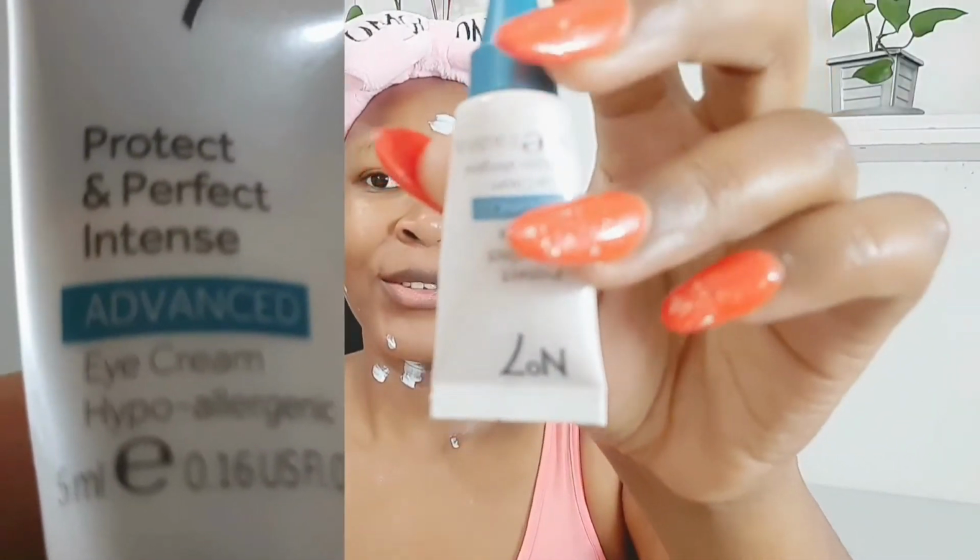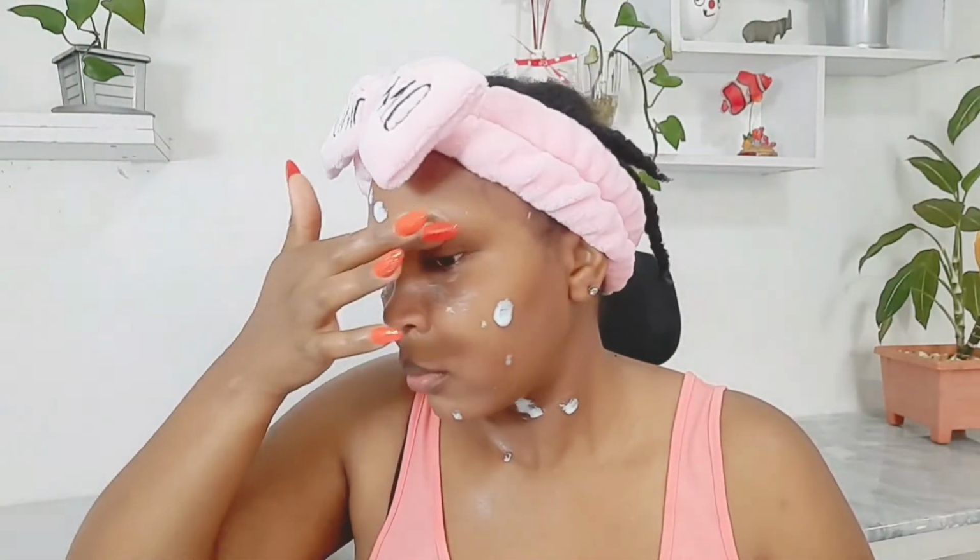So guys, I forgot to show you the eye cream. So this is the eye cream that I use. Before I apply this sunscreen, let me apply the eye cream. I just apply it here. Then I apply my sunscreen.